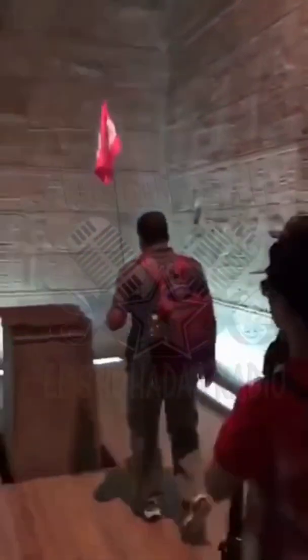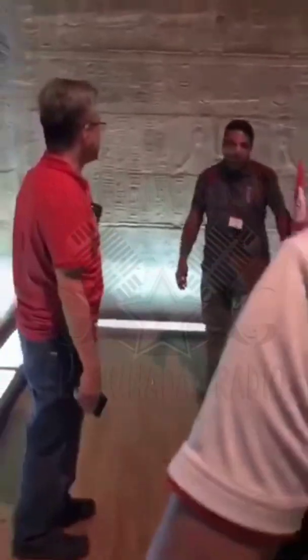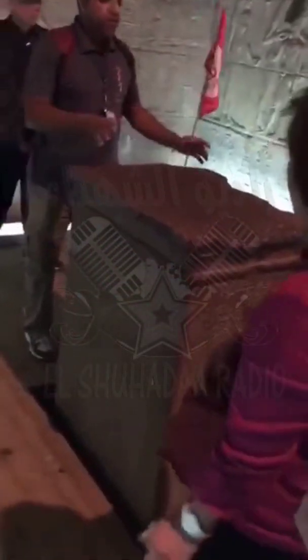This is the most important point in the temple, which normally only the king and the high priest were allowed to enter. Why? Because it's the house of the god, the holy of the holies. Here it's supposed to be a bowl, as we saw in Edfu. Inside it, the statue of the god, 70 centimeters of gold.